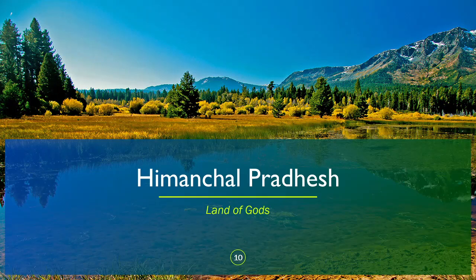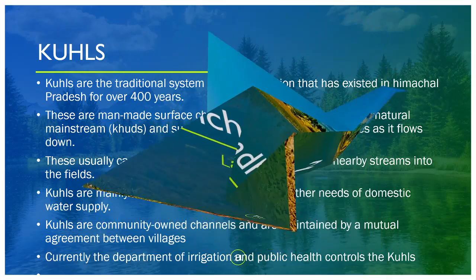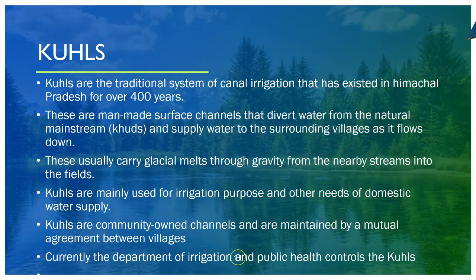Himachal Pradesh, land of gods. Khulls. Khulls are the traditional system of canal irrigation that has existed in Himachal Pradesh for over 400 years. These are man-made surface channels that divert water from the natural mainstreams, khuds, and supply water to the surrounding villages as it flows down. These usually carry glacial melts through gravity from the nearby streams into the fields.